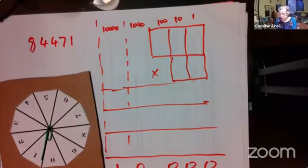We're not looking at the number closest and less than 10,000. It could be greater than 10,000. Okay, so that's that activity.